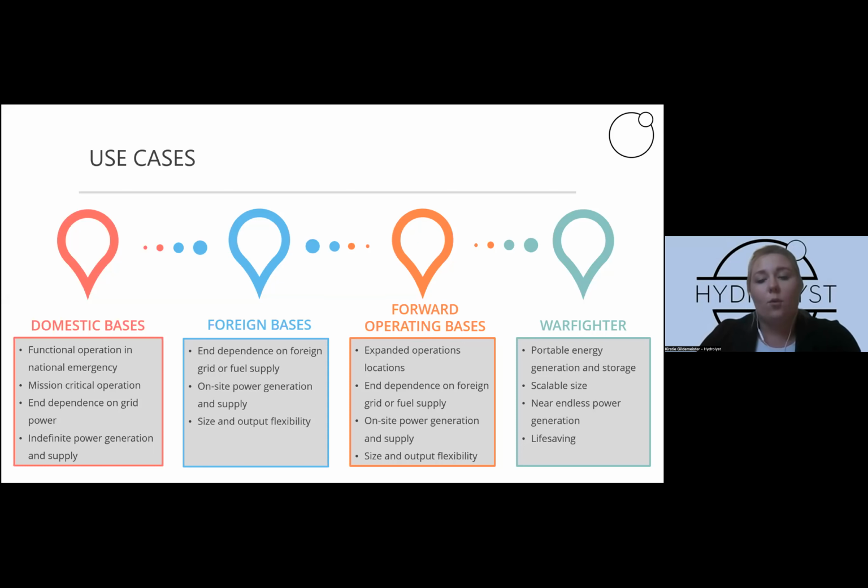Another use case for the DoD is in forward operating bases. Fuel supply chain is a major factor in determining the location for these bases. With fuel cells, there's more location flexibility and less dependence on a fuel supply chain, which might be tenuous.